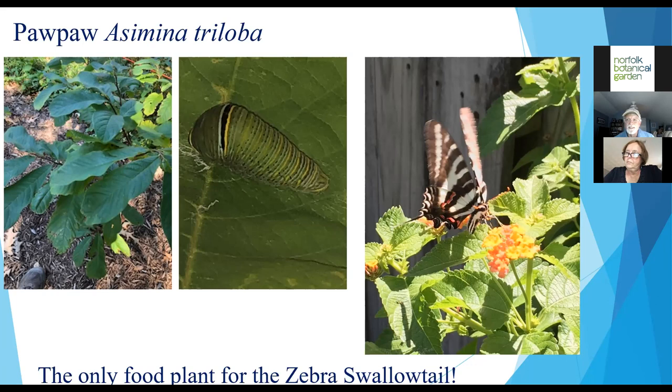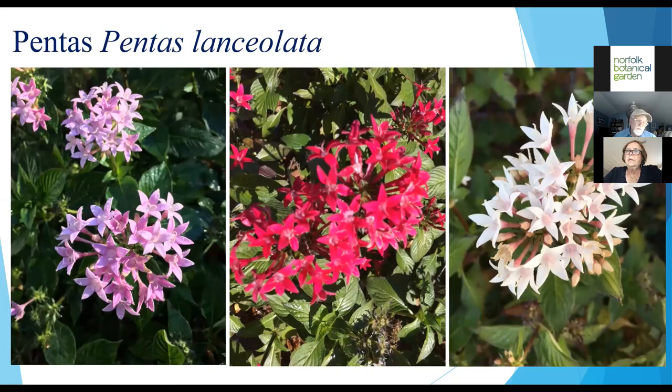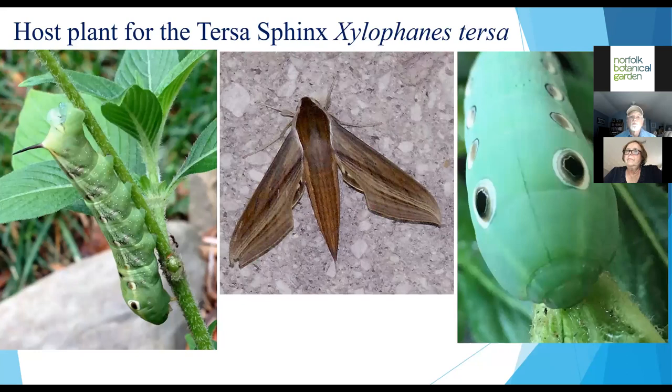It brings them in, and then they find those host plants. They can find them anyway, but they like to nectar up and then go lay some eggs. And of course, the pentas, and you go, well, wasn't that just one of the nectar plants? Well, believe it or not, it's a host plant for the tersa sphinx. So there's another type of sphinx moth here. There's the adult in the middle.